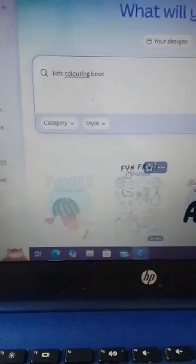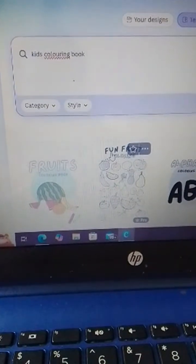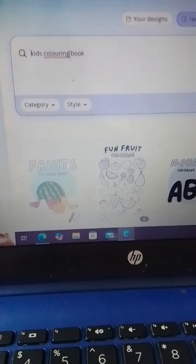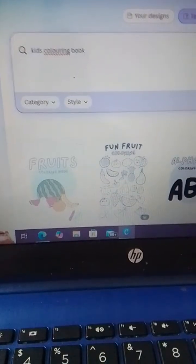So when you go to Canva, I hope you guys can see clearly. When you go to Canva, David, on the search bar, you look for kids coloring books, and it will give you a variety.